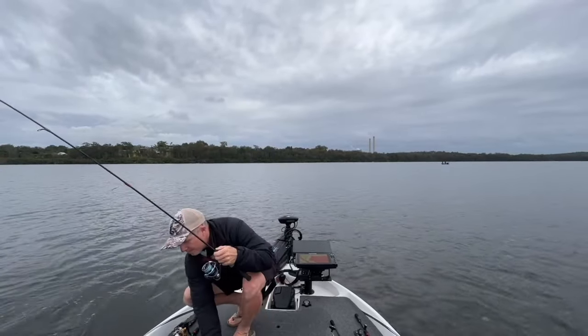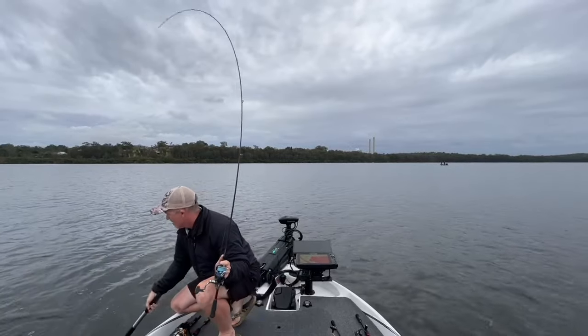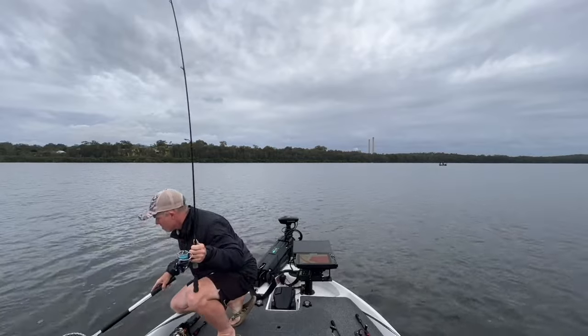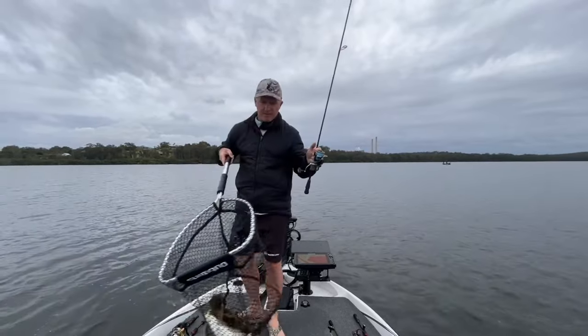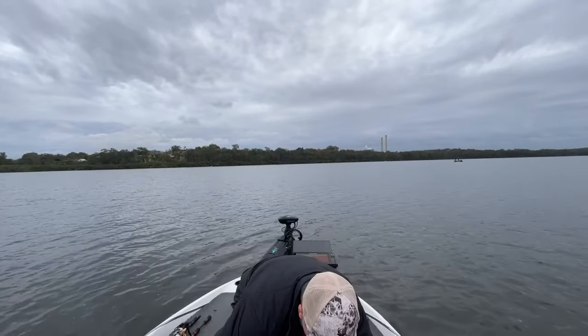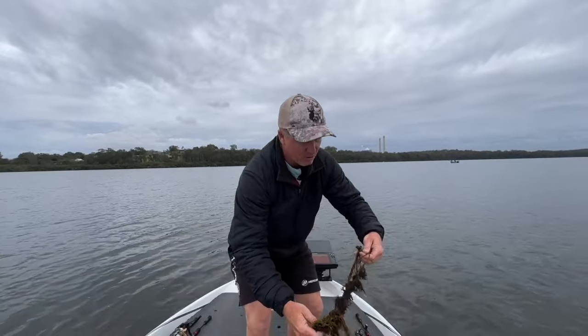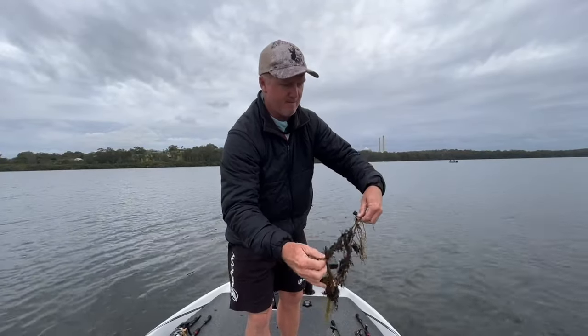Not that him. The biggest one today so far, covered in the cockle weed, fatso. That's what I want in here. That's cockle weed, cockle on the end.